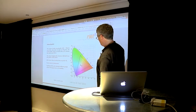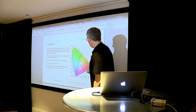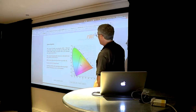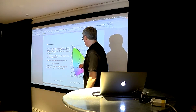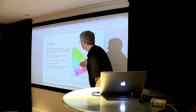You think to yourself, well, that's pretty poor, isn't it? Look at all those greens that we can't represent on television and all those reds that we can't see on even a nice HD telly. That's the case, television is a very poor carrier of color. And right there in the center, we've got D65, which is our white point. By universal agreement, that's where our white point is, that proportional mix of red, green and blue right in the center.